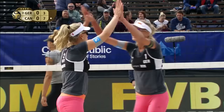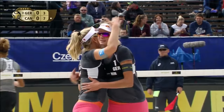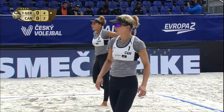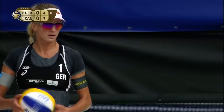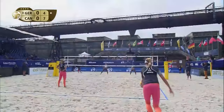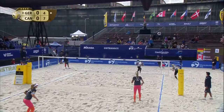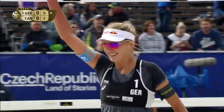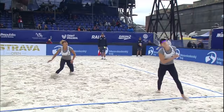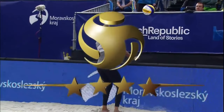Kozuch, backcourt spike from her. Easy points for the former indoor player, playing in just her 13th tournament overall. Oh, it goes wrong there for Heather Bansley. Straight off the serve, the ace for the Germans. Kozuch sent it to the left-hand side of Bansley. Got her hands all wrong. Wilkerson had far too much to do.